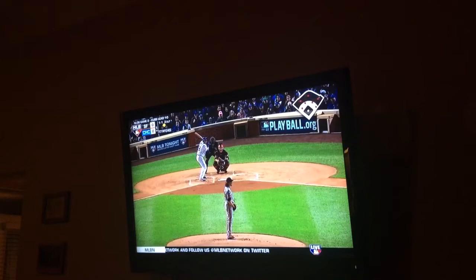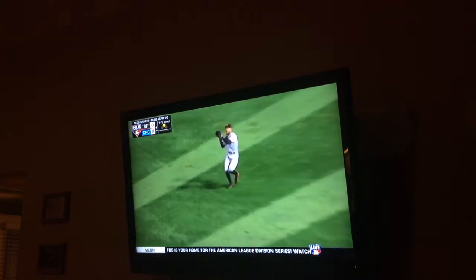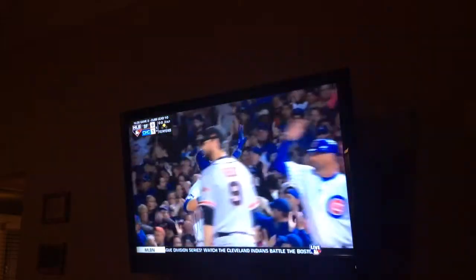And Smarge checks on Fowler. To Zobrist. Zobrist hits it. Get down! Zobrist hits a base hit! He's gonna score! And Fowler's in for us! Then Fowler scores!